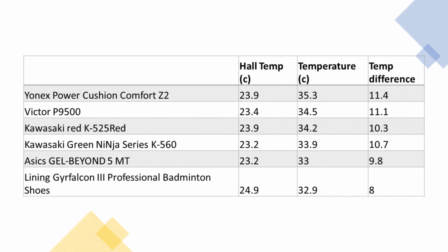So, as you can see here, the Li-Ning and the Asics were the coolest shoes, but not by a lot. The Kawasaki Ninjas were pretty cool too, and the Yonex shoe was actually the one that contained most of the heat, so your feet come out hotter from the shoe. Now, the downside of that obviously is it can cause sweat, it can get your feet smelling, the socks start smelling, the soles start smelling, the shoes need to be washed more regularly and stuff like that. It's more of a hygiene thing.